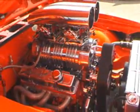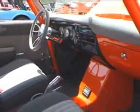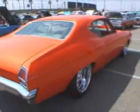There's quite a bit of ponies under the hood. We're probably pushing somewhere in the area of 750 horse. But when you do get on it, the car immediately goes sideways. It's very hard to drive because of the power that's under the hood, and the fact that I can't keep my foot out of it when I am driving it. So it's a blast. They should sell tickets.